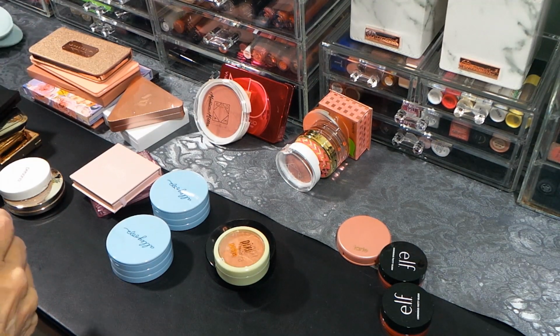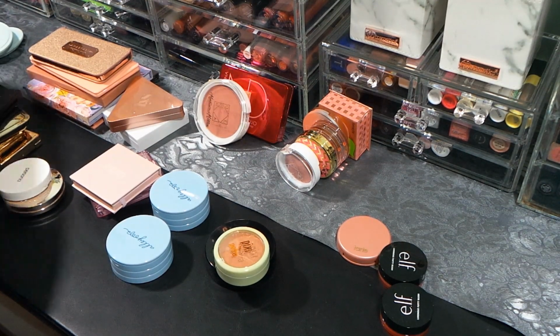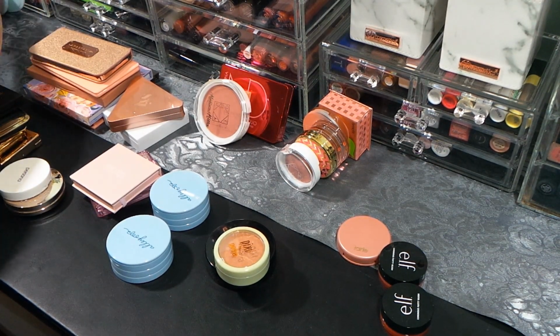I try to keep my creams together in the drawer. These are like the sticks. I keep them in the same spot in the drawer. And then, oh, everything's going to fall. If I don't drop it, it falls. And then the powders that I'm going to keep, I'll start putting somewhere else. Let's move you to the back. I'll steam you guys up.